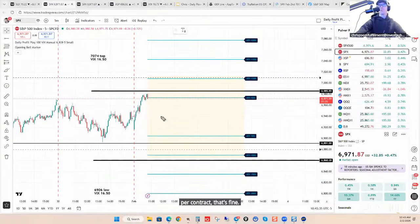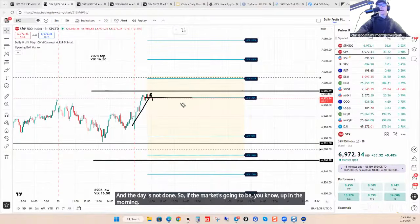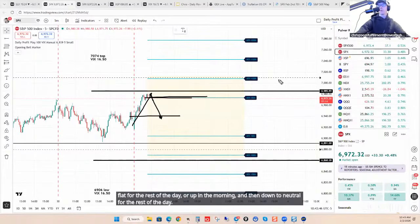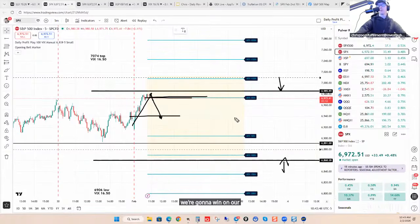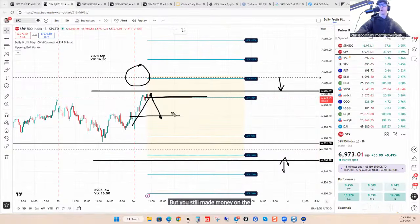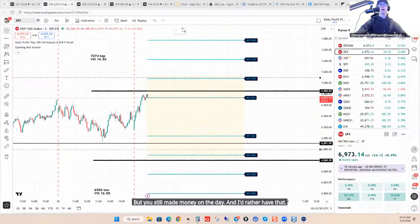And the day is not done. So if the market's going to be up in the morning and then down to neutral for the rest of the day, we're going to win on our daily profit play. You could be mad that you threw in 50 cents or 60 cents or 35 cents on a defense trade that didn't work, but you still made money on the day. And I'd rather have that net profit on the day versus having zero defense and just taking a full loss. That's just me.